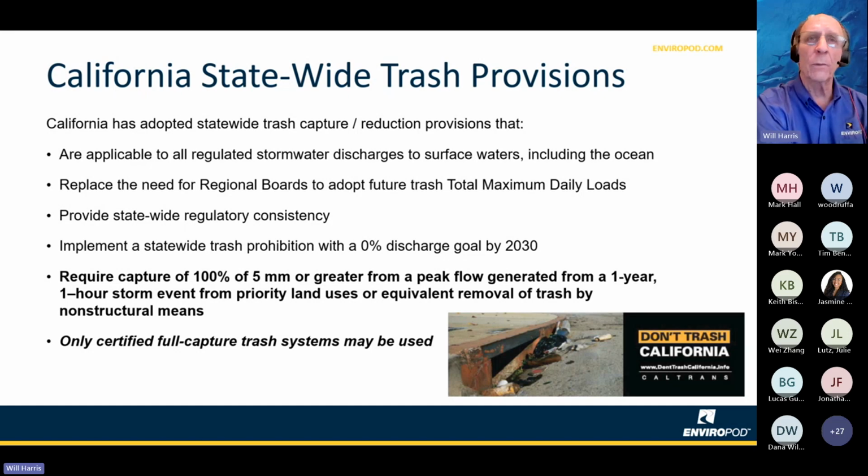Anything beyond that storm event is considered to be a higher peak flow and can go into bypass. So all trash and debris mitigation in any type of plant or activity of putting in a device has to be able to mitigate the first 1 year, 1 hour storm. So even our products have to be designed in such a way to capture that type of event and then allow the peak flows to bypass over.